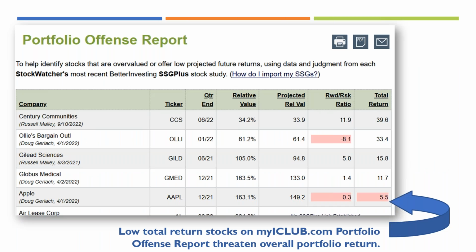And for instance, on My iClub, on the Portfolio Offense report, this is a report that identifies stocks that are either one, overvalued, or two, offer low projected future returns, in many cases because they have performed so well in the past that there's just not much upside left for those particular holdings. In other words, the stock has performed quite well, and investors have allowed the price to get ahead of the fundamentals. In many cases, that means that a solid company might not be a very good investment at its current price.